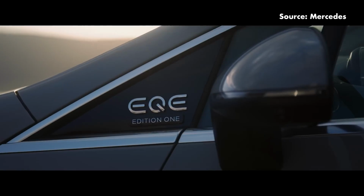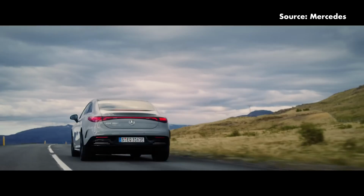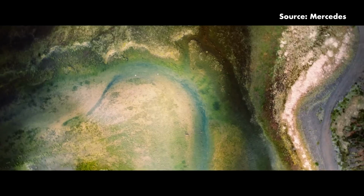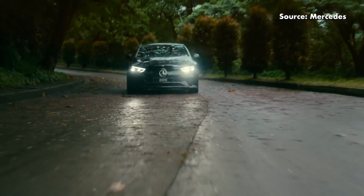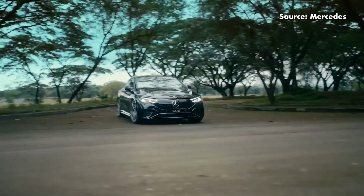The flip side to all this softness is that the EQE rides pretty well. In the vast majority of driving situations, the passive suspension absorbs the bumps, transmitting very little of it into the cabin. This, along with the low noise, gives the EQE an air of supreme comfort that more than makes up for the lack of sharpness in the corners. That seems to be a Mercedes trait over the past decade or so.